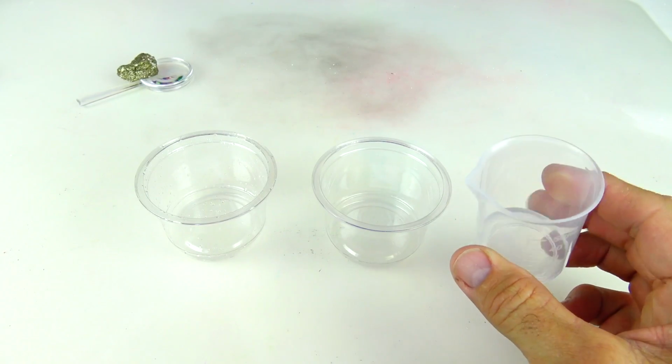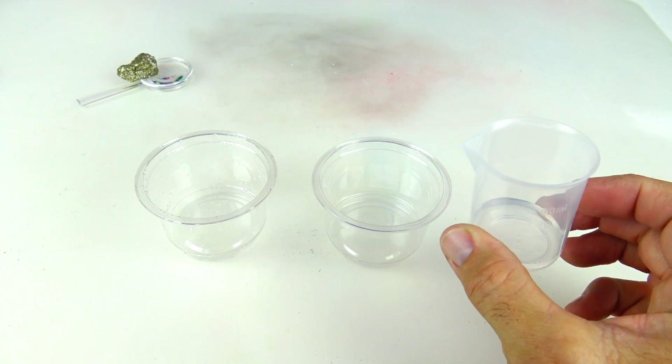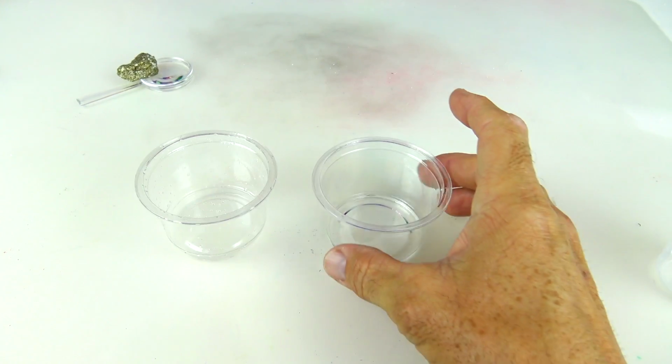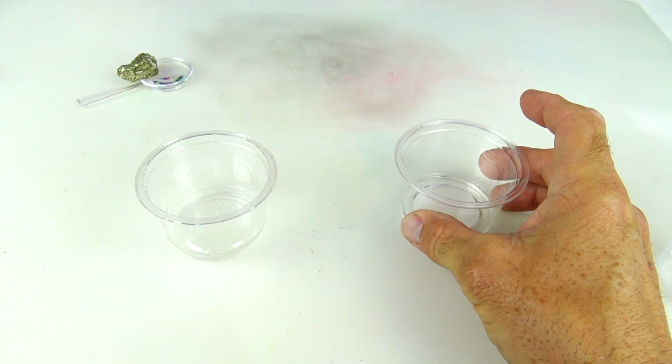First thing we're gonna need is 10 milliliters of distilled white vinegar. We're gonna pour into one of these cups. This is your acidic solution and will be red.